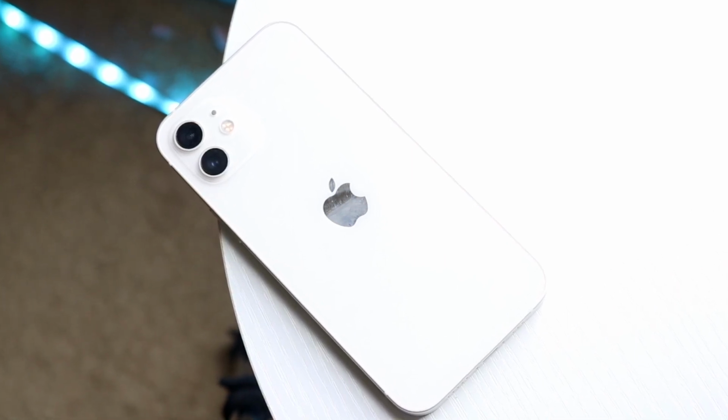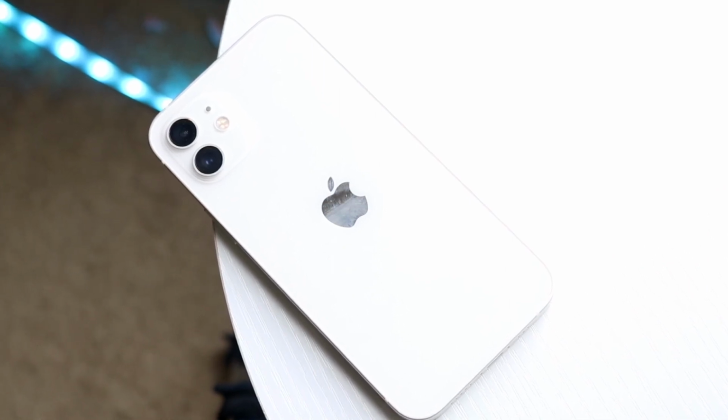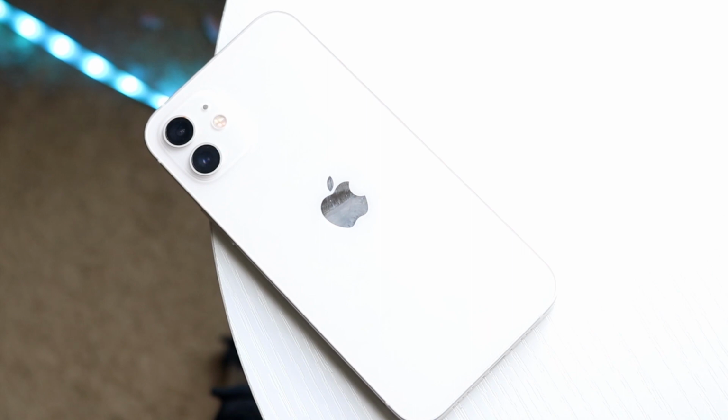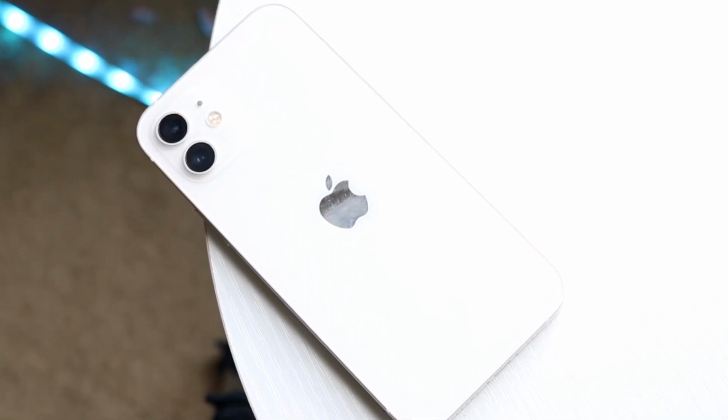Now, I will say in the camera department, this could be another pretty big asset for this phone as well. So we're getting a 12 megapixel wide-angle lens and a 12 megapixel ultra-wide camera on the back, and on the front, we're getting a 12 megapixel wide-angle lens.